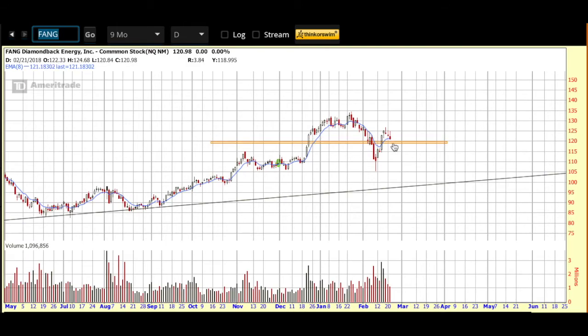So I can identify an area of support in here. I'm going to put a little black diagonal line in here and say, look, if FANG can get through this little wedge pattern and move away higher out of this wedge, it's a very interesting one to take a look at. So I'm checking the scores on it again this morning.